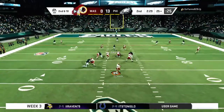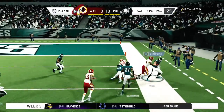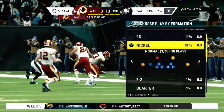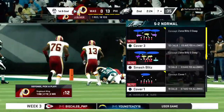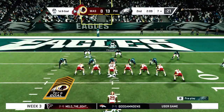Again, Luck. Flush to his right. Oliver, the tight end, making the catch. 18 yards on his first catch of the game. It's a first down. Sometimes it's designed, and sometimes you just have to know when to leave the pocket and move and make something happen. And on that play, he was able to get on the run and was still accurate throwing the football.